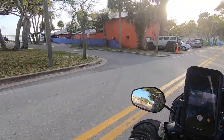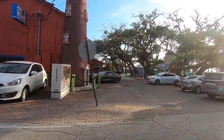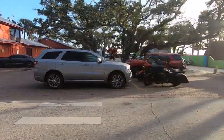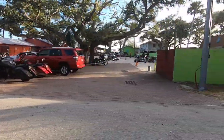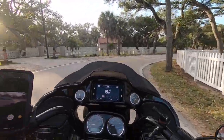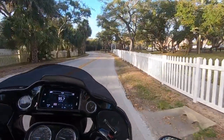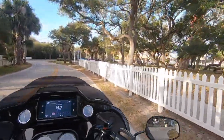Over here on the left, where you see this little miniature lighthouse, I don't know if you can because of the sun, but that's Hidden Treasure Restaurant back in there, where you see the pirate and the lighthouse. That's right on the inlet. So that's a nice place to hang out and have a drink and a bite to eat.